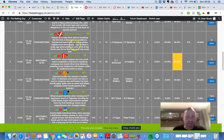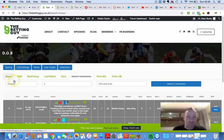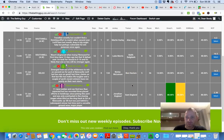Right, so next one. I went through search comments and I went for smooth travellers. You know me and my smooth travellers, I love horses that are smooth travellers. So I've clicked, has to have smooth in the comments. Last 3 runs, 25% and over. So 1 out of the 3 basically. And here are all the horses that have smooth in the comments in running.